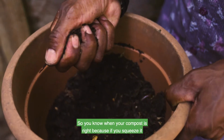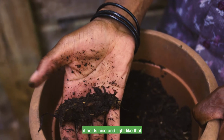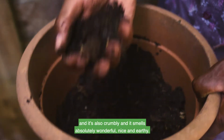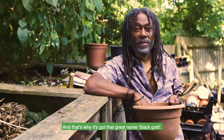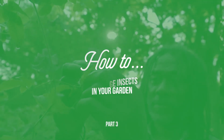So you know when your compost is right, because if you squeeze it, it holds nice and tight like that, and it's also crumbly, and it smells absolutely wonderful, nice and earthy, and that's why it's got that great name, black gold.